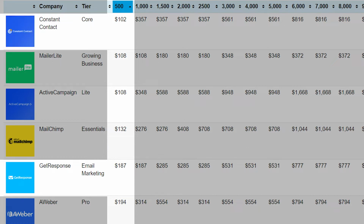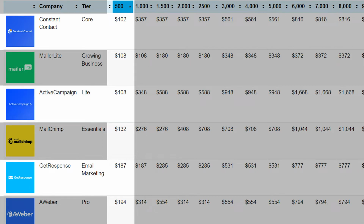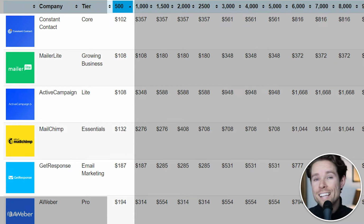On the first spot we have Constant Contact, the Core plan, which isn't that valuable, on a side note, for $102. The second spot is ActiveCampaign, the Lite plan, which also isn't that valuable because they don't offer that many features in the Lite plan, but that's on a side note as well, for $108. Then on the third spot we have MailerLite, the Growing Business plan, and this plan is pretty valuable. They almost offer every feature they have in this first paid plan. MailerLite is one of the cheapest email marketing tools that do offer great features in that plan, for $108 as well. And then on number 4 we have Mailchimp, the Essentials plan, which also isn't that valuable if you see their features, for $132 annually. So in other words, GetResponse's email marketing plan's price is $85 more expensive than the cheapest tool, Constant Contact.